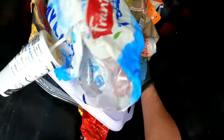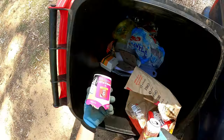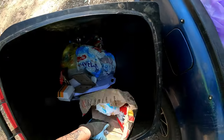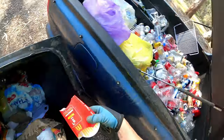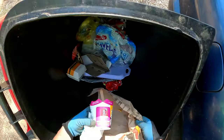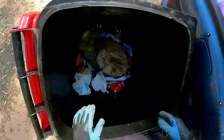There's a McDonald's bag down here. See if we get one out of that. They peeled it off? No, they didn't. We got a double play in that one. Chippy's double play. They're getting scarcer and scarcer. Another double play in that one. Big Mac hasn't got it on there.